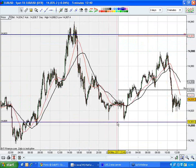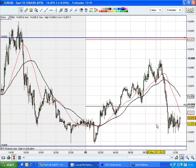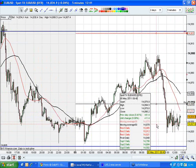The other option is to still sell. We can still sell just below the support of the market because that hasn't been broken yet. So we can definitely put a pending sell order at 14,805, a pending order to sell. So if the report comes out in 5 minutes and the market falls, we'll be happy to sell if it breaks the support of the market. So we'll sell at 14,805.